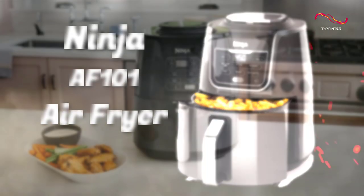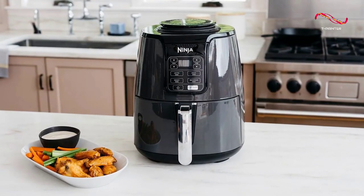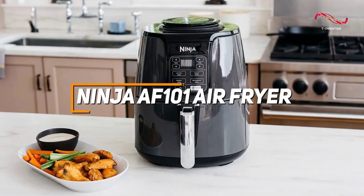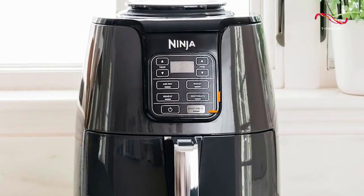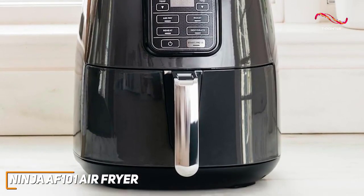If you're seeking a flexible, efficient, and user-friendly air fryer that takes your cooking game to the next level, then the Ninja AF101 might just be the culinary sidekick you're looking for. Looking at its design, the Ninja AF101 combines sleek aesthetics with practical functionality.